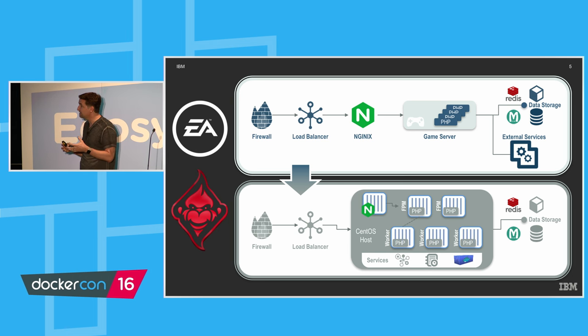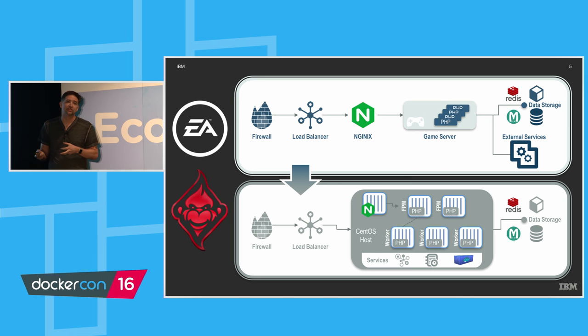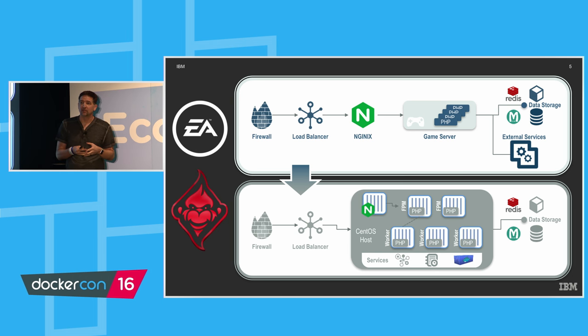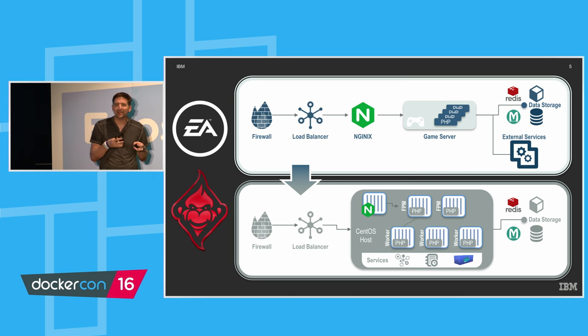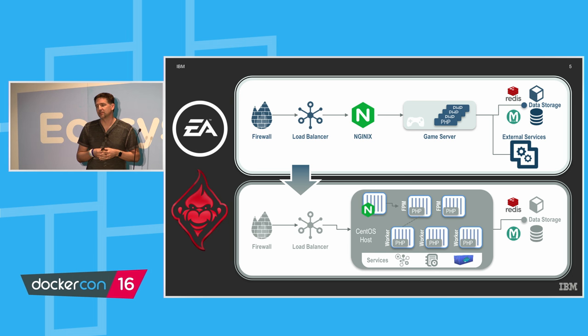And so one of the things they did is they looked at using containers as a way to package that game server code in a more easy to deploy, easy to manage form. So they wanted the agility of containers. They wanted the ability that containers gave them to deliver more quickly, but they can't give up on any of the operational characteristics.